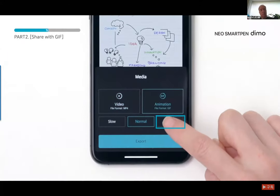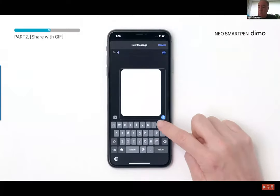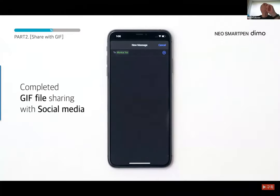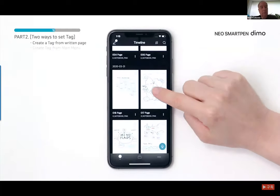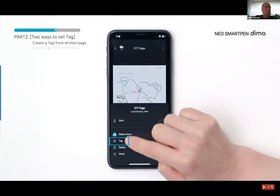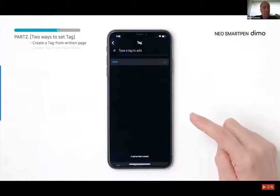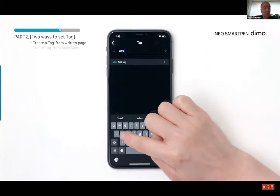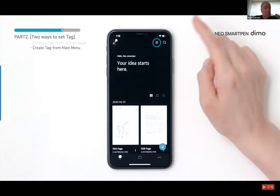Create a GIF and share it. You can easily find your notes by tags. There are 2 ways to add a tag. First, let's add tags from the page. You can also add tags from the main menu.